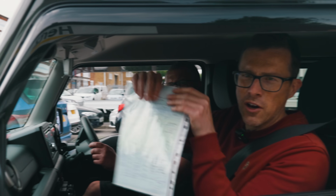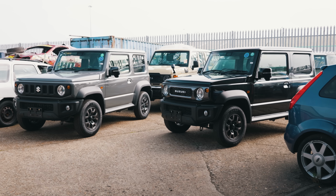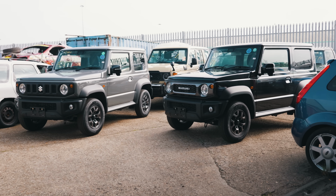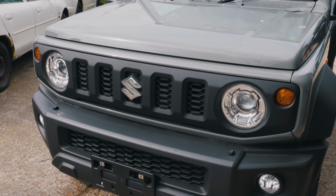Check it out, another IVA certificate. That's 2 cars done and ready for registration. Now it's time to move on to the final 2. I was actually hoping to get both the grey and black cars also IVA'd that day, but it turns out there was a problem. What I didn't realise is that there's 2 different types of IVA tests.